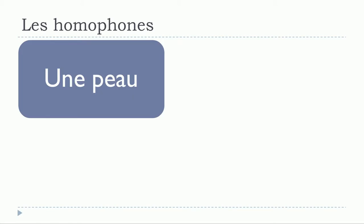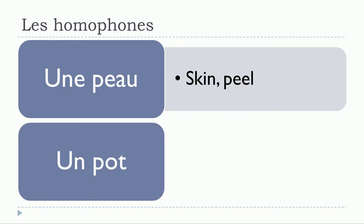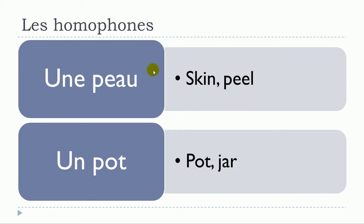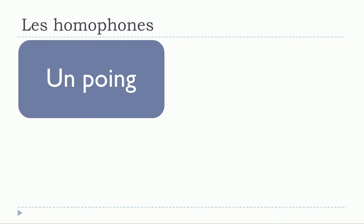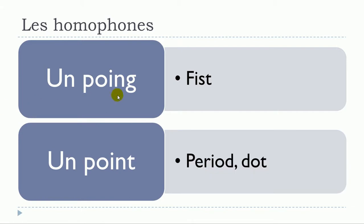Une peau. And here you have the meaning in English. Une peau. Un pot. Okay, so une peau. Un pot. Un point. Alright, so you can see that here the only difference is the final letter, okay, but then they are pronounced the same way and both of them are masculine. Un point, un point.